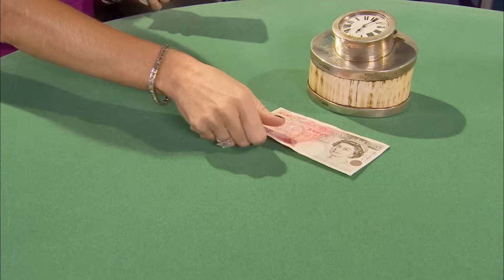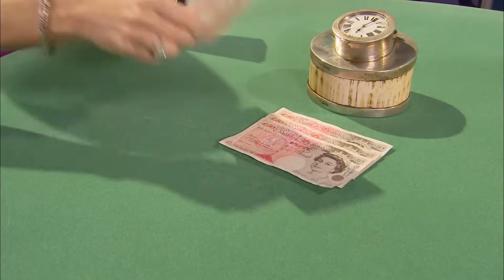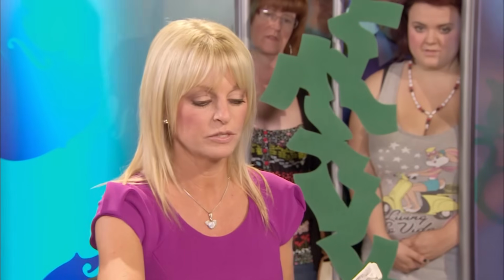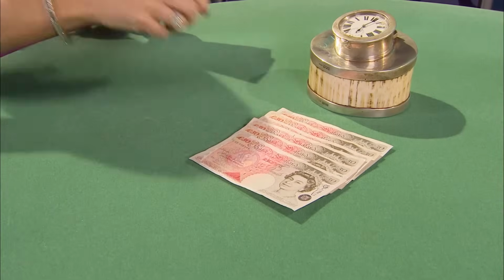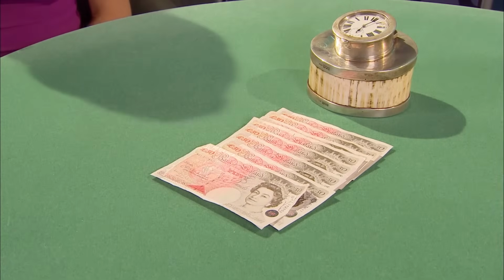Right, so you're selling this on behalf of your mother-in-law? Yeah, I am, yes. You on commission then? I hope so. Okay, right, here we go. 50, 100, 150, 200, 250, 300, 350, £400. You know more than you were letting on. Definitely not.